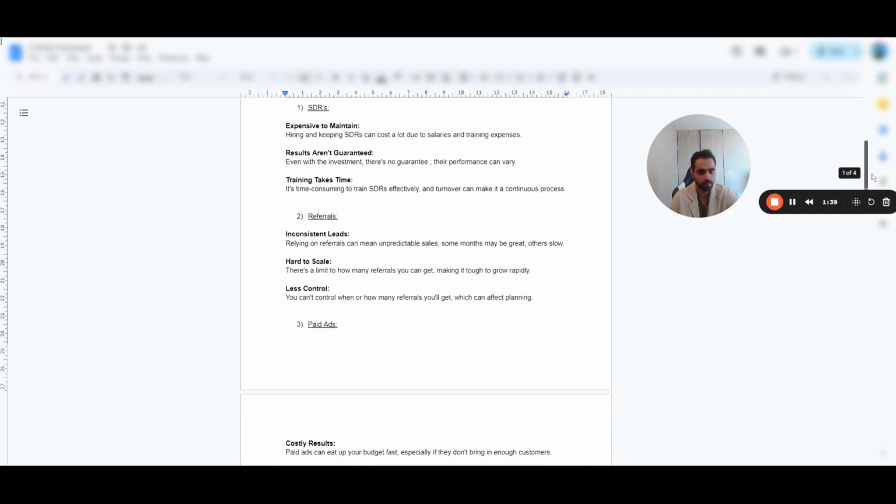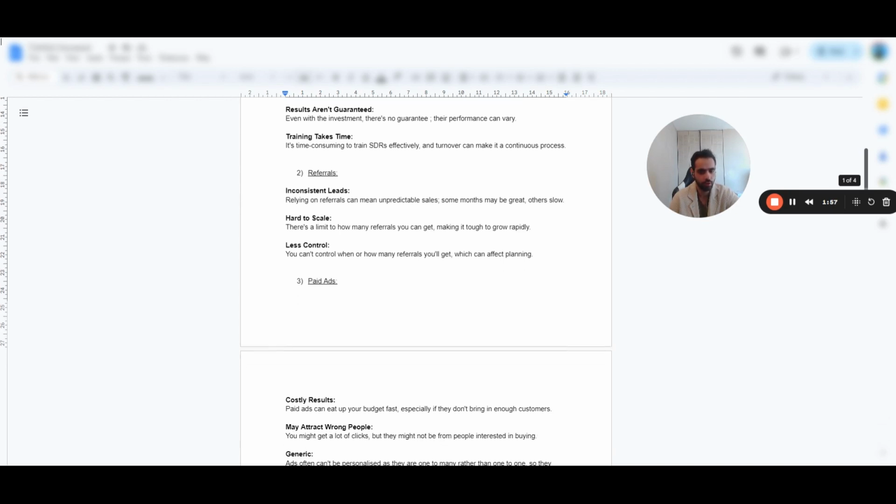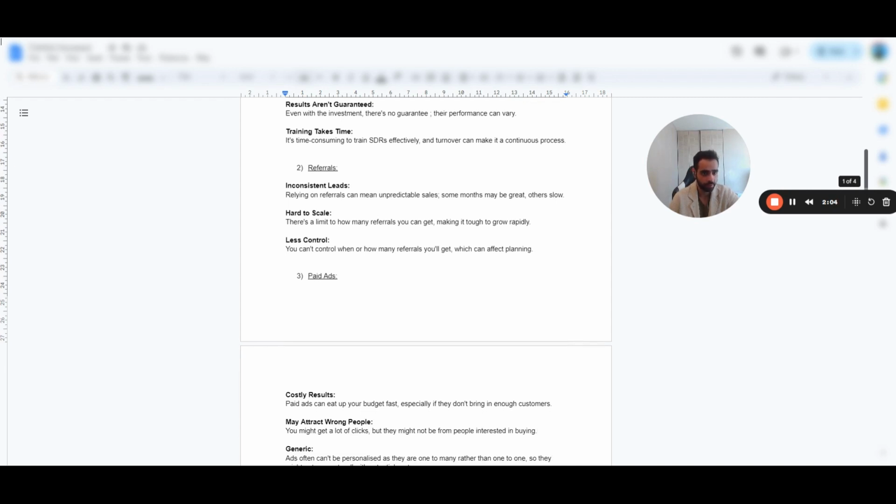The second is referrals. Leads are inconsistent. Relying on referrals can mean unpredictable sales. Some months may be great, others slow. It's hard to scale. There's a limit to how many referrals you could get, making it tough to grow rapidly. And you don't have a lot of control over when or how many referrals you'll get, which can affect planning if you're planning to grow or expand.